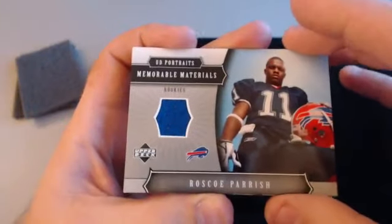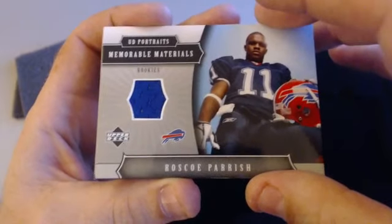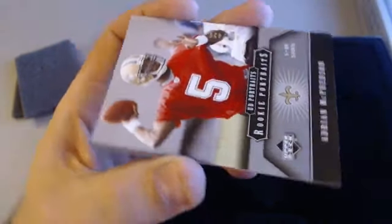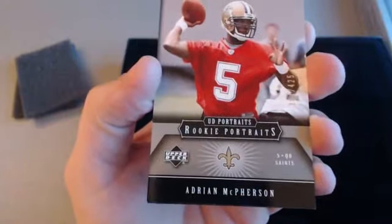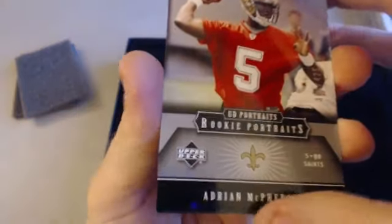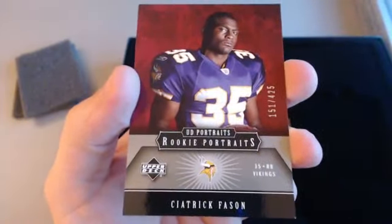We will have a Roscoe Parrish rookie patch for the Bills. Buffalo Hawke again. Adrian McPherson, rookie for the Saints. And last card will be a Sidney Rice facing for the Vikings, to 425.